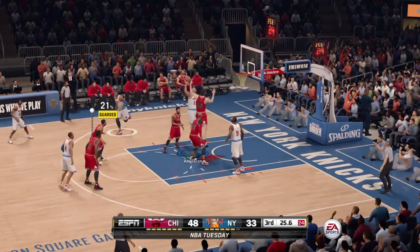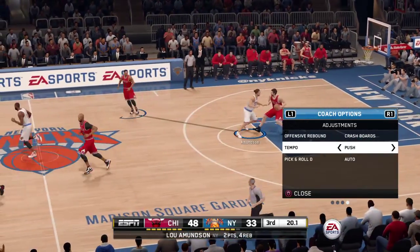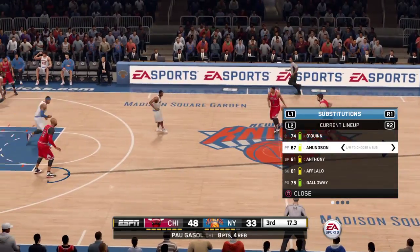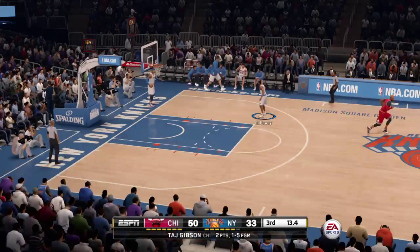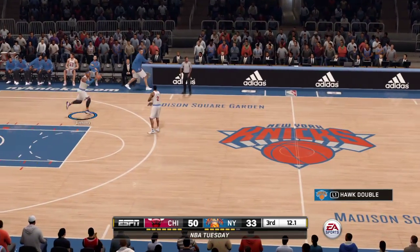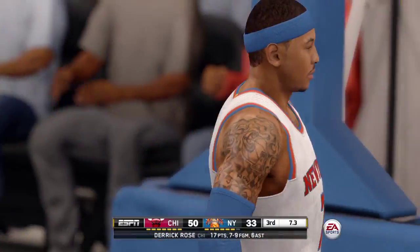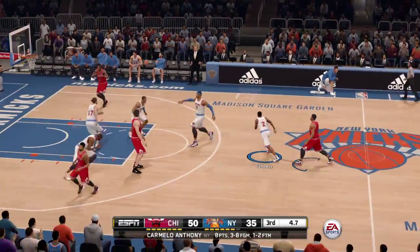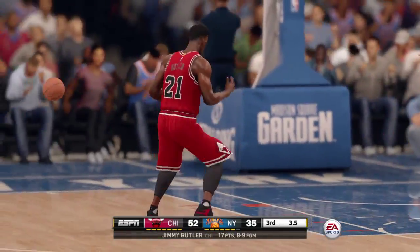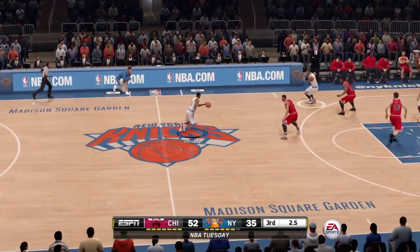Aflalo for two. The Knicks with the offensive rebound for another possession. Gasol the rebound. Rose into the front court. Slams it down. The assist from number 1, Derrick Rose. Quick move to get inside. Dunks it hard. Oh, and he throws it down. The assist from number 1, Derrick Rose.